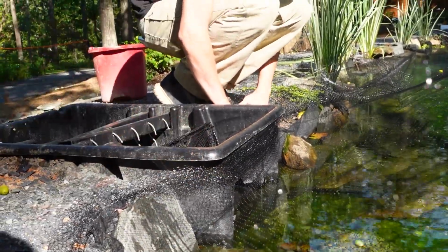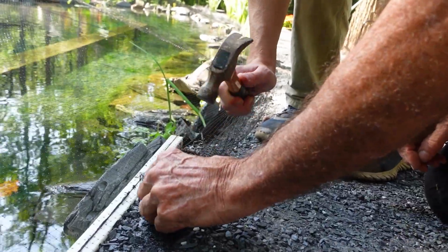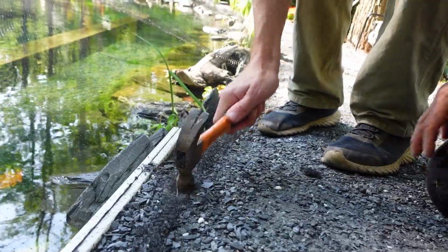Gotta put some water in the pool. I'm not sure how far down we can go there. Oh, a lot of gravel on there. Okay, cool.